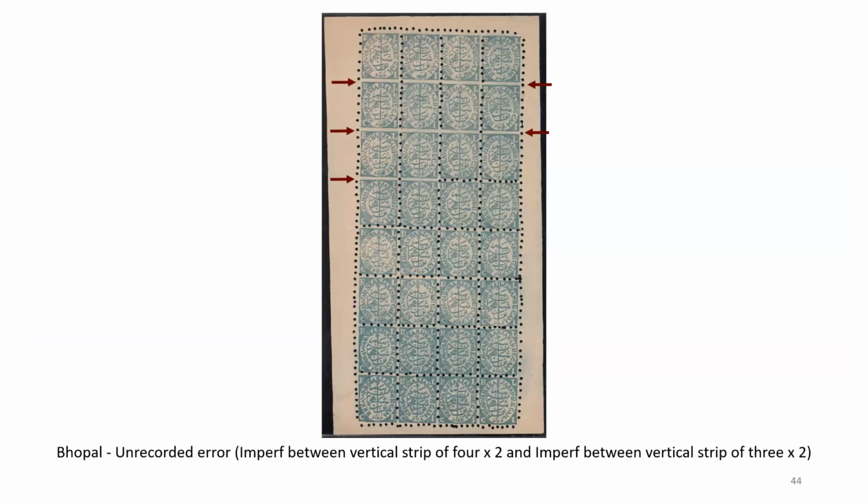Here we have an interesting sheet where, if you notice, perforation is missing. The horizontal perforation is missing on the second and third row, but then only half of it is missing on the fourth row. It's interesting to know how these were perforated. These were perforated using a bed of nails, and obviously a bunch of these nails must have fallen out at one point. These errors are not yet listed in Stanley Gibbons.